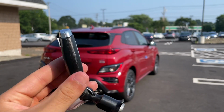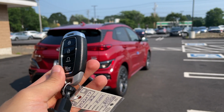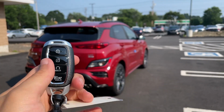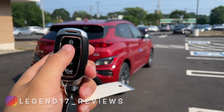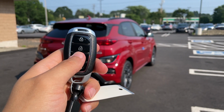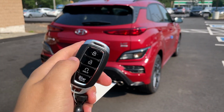Here is the key of this Kona. It does feel nice and solid. It is finished in flat black, gloss black. It does have a little bit of chrome and brushed aluminum, so a good combination of colors. It does have 4 buttons on it: lock, unlock, remote start, and a panic button. To remote start the SUV, lock it once and then hold the remote start button, and that will turn on the SUV.